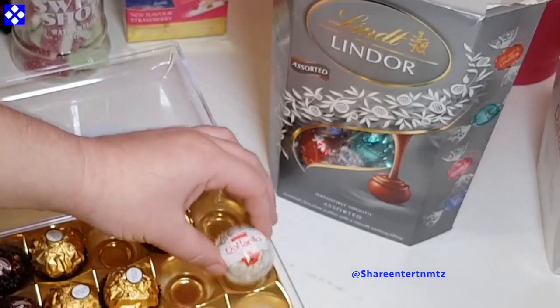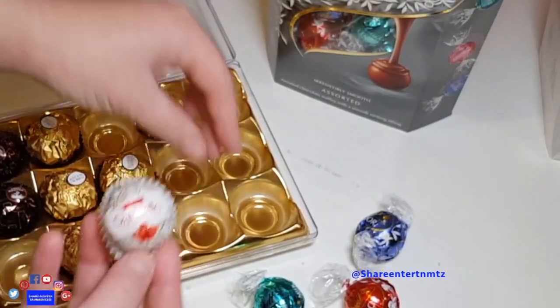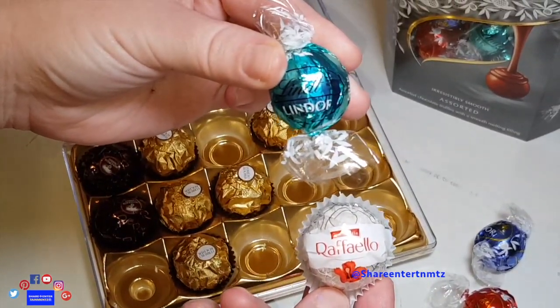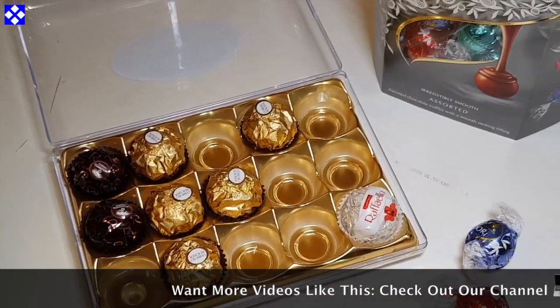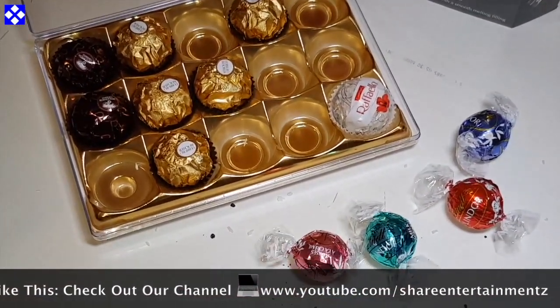You know what, this one, Raffaello, is my favorite so far, but since I've tried Lindt coconut, this is my number one from now on. Okay. All right. So lovely people, ladies and gents, boys and girls, I hope this was tasteful and useful.